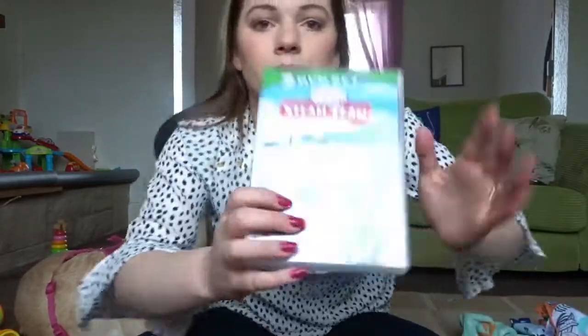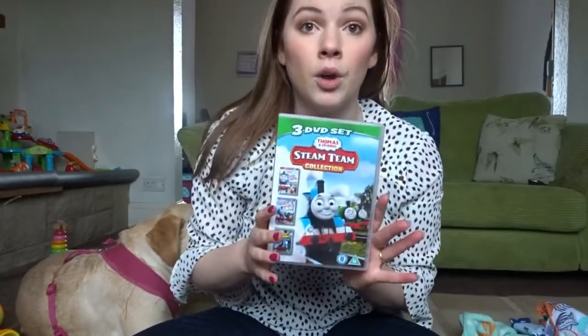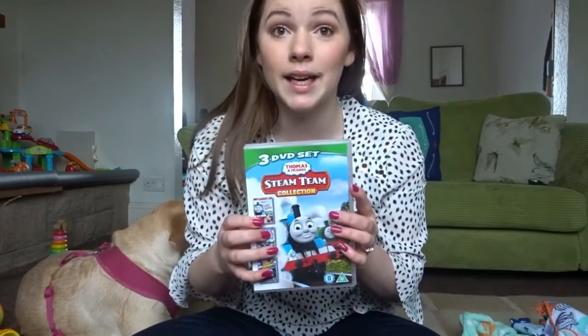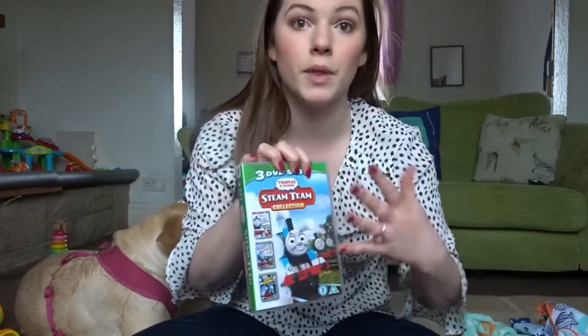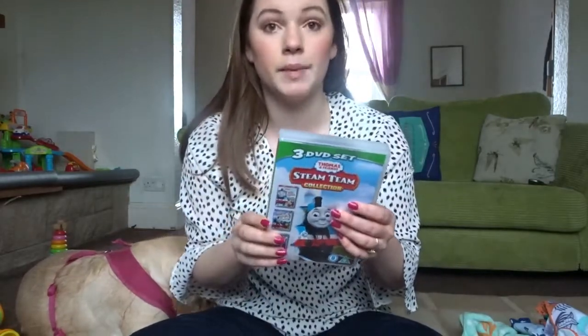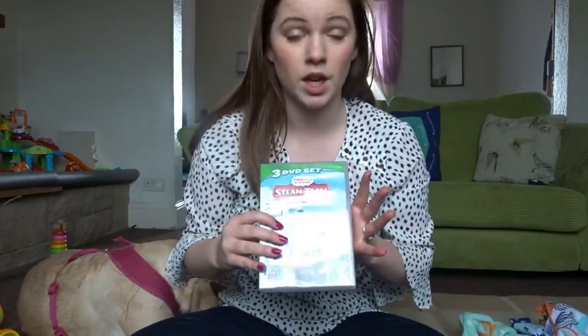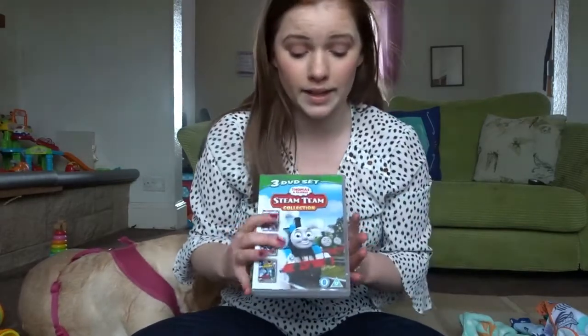The second thing that is an essential for us is Thomas the Tank Engine. Some of you may know, if you've watched previous videos, that my son Joshua is obsessed with Thomas the Tank Engine, and this is an absolute essential for us. Not the DVD itself, but the programme is an essential for us, because if I didn't have Thomas the Tank Engine, then quite honestly, sometimes my house would never ever get cleaned, and I would never be able to sit down and film YouTube videos or anything like that.